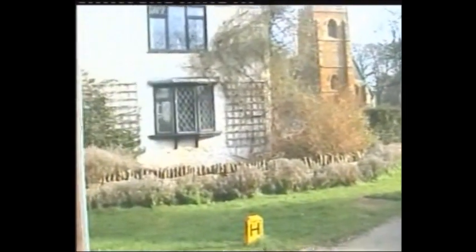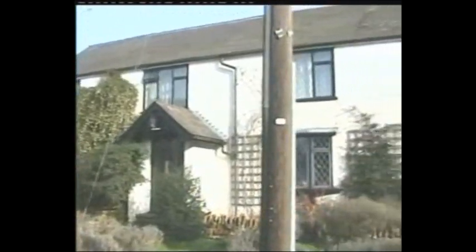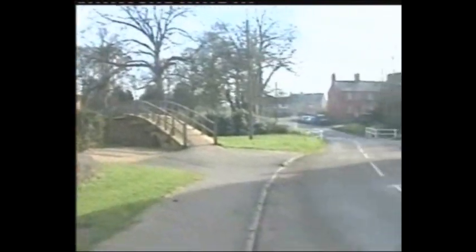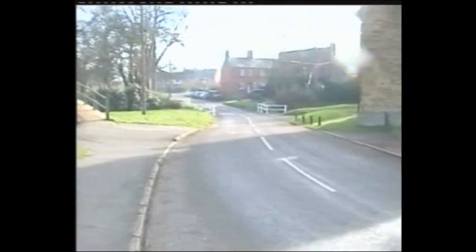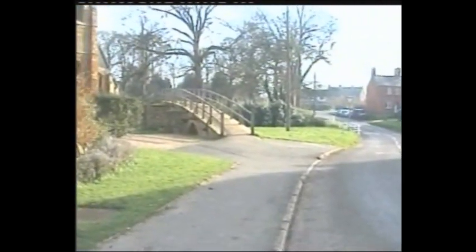Nice cottages here. And the church. And there's a little river there, or brook, the road goes over. And I think you have to go over a bridge to get into the church as well. Well, I've got to say that this really is a lovely setting. Absolutely beautiful, this is.